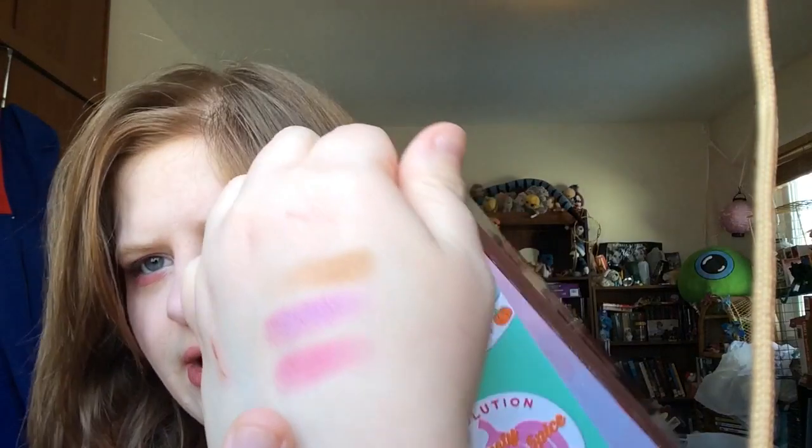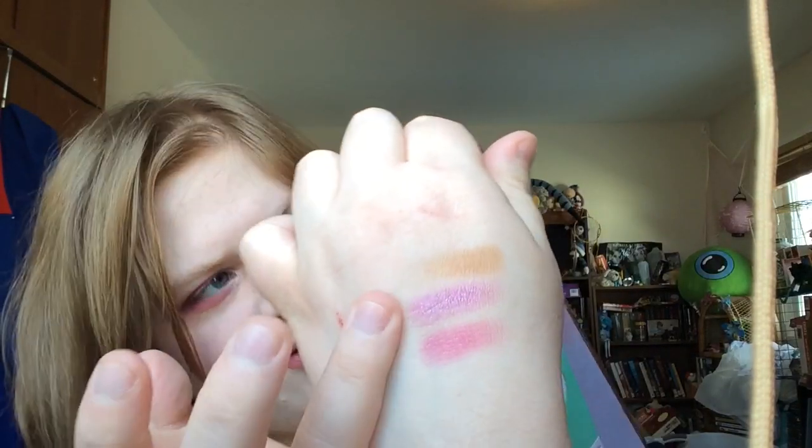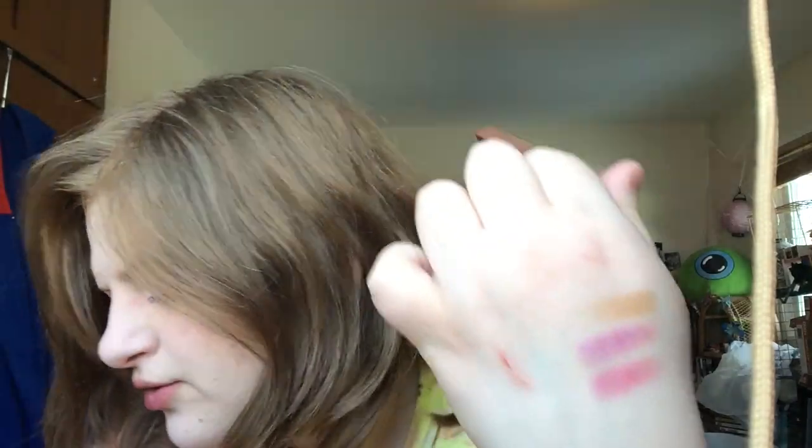I used 2 of my favorite shades today. I used Winter. I keep wanting to call Winter Vinter, with a V, and I don't know why all of a sudden. It's just that W word that I want to add a V to. But yeah, this is Winter, and this is Infused, and those are my 2 favorite shades.